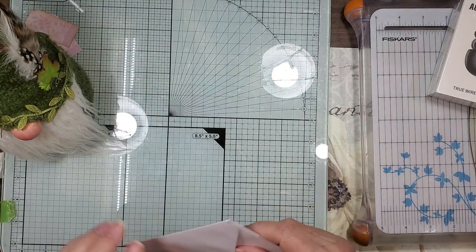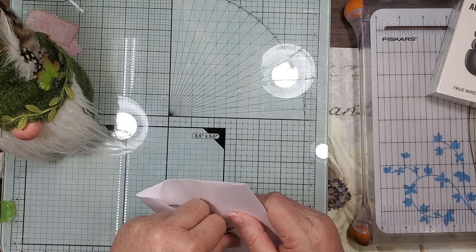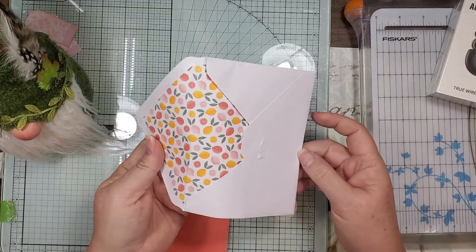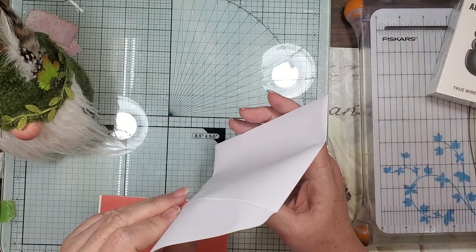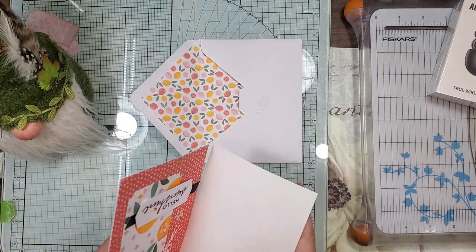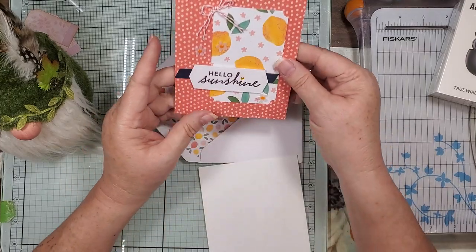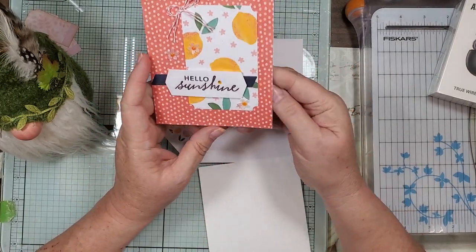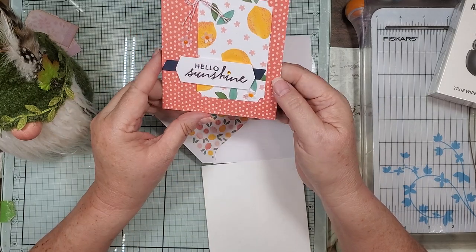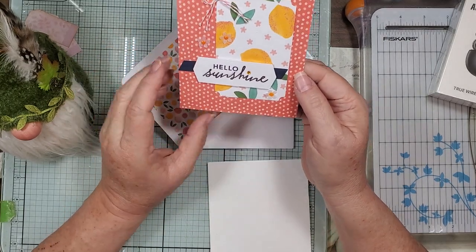These are so stinking cute. I still can't believe those are made out of socks. I mean, just crazy. Oh, look at the inside of the envelope. Oh, I know, it's sad, isn't it? Ooh, look at that. Hello, sunshine. She's got those little flowers on there and some Nuvo drops, it looks like, or something similar.